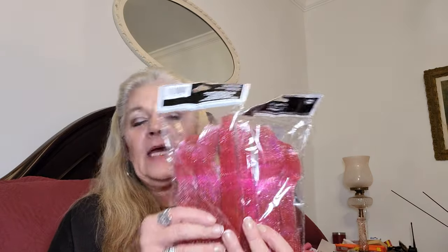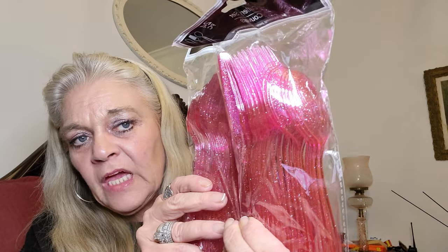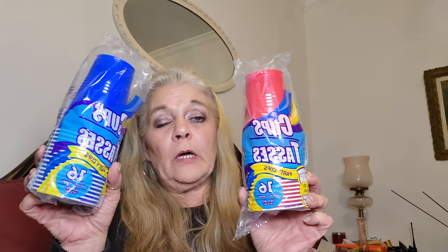Alright. The next items I got, I picked up these flatware sets. I got them in the pink. And they have glitter on them. So I thought those were really pretty. Picked those up. I picked up 2 packs of the Solo cups. We can always use these.